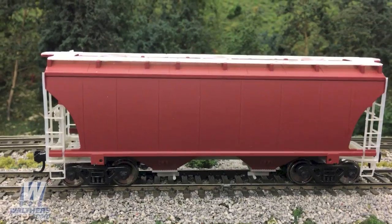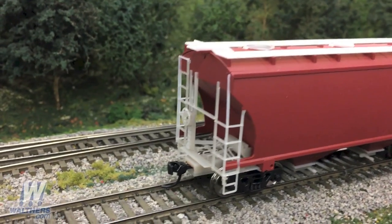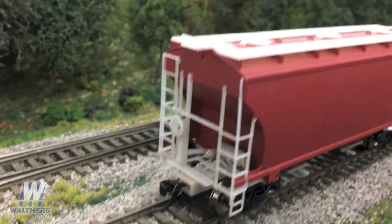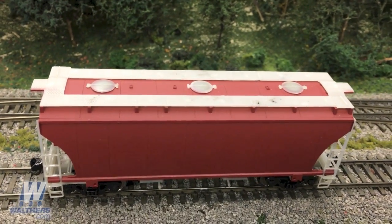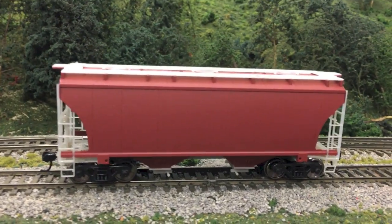So this is a car that received very strong reactions from modelers at the National Trade Show booth. They're very excited about it. It's a very common car that appears both in normal freight consists and also in unit trains. You can see that the model features separately applied parts for the brake gear, the ladder cages on the end, the discharge gates, and the inlet hatches on the underbody. It's a very nice looking model.